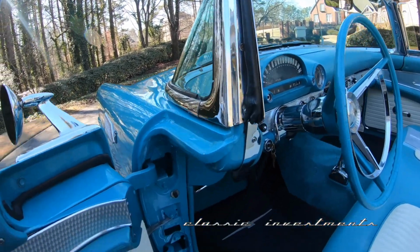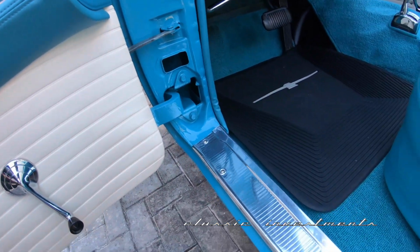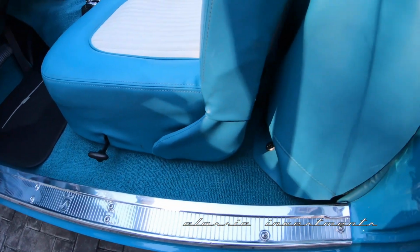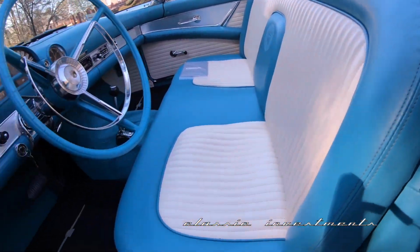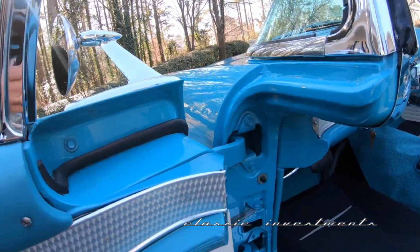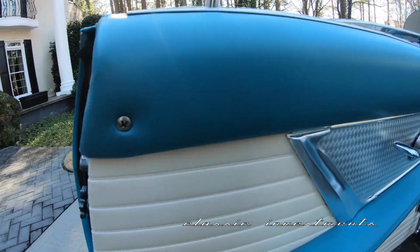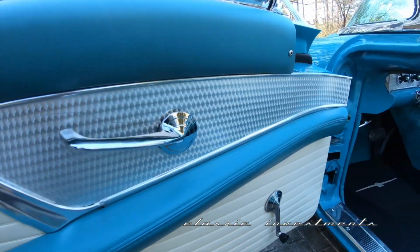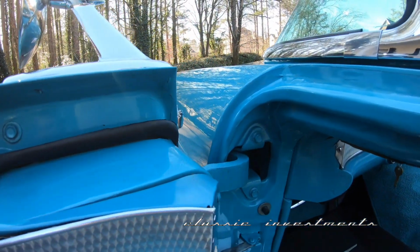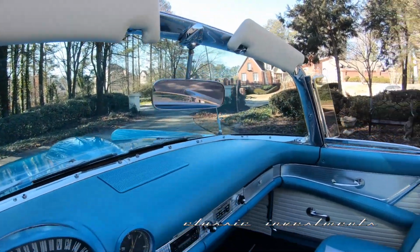Sam, look at the sill plates. So, Norm, 18,000 miles? Yes. Wow. Original miles. Original miles, and the portfolio that I have, including some maintenance records and owner records, shows that the second owner owned this car since the 80s. So, it has been in careful stewardship from day one. Well, it is stunning. It looks brand new. It's beautiful.